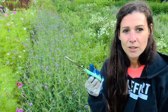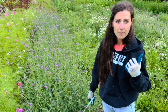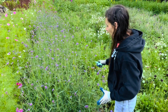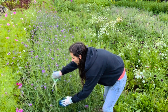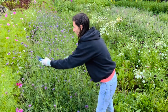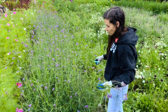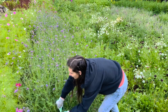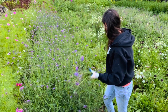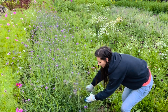All right, so up next is the verbena, this little purple one. I do the same thing as we did with the scabiosa. I'm just gonna go way down, grab as many as I can, and just hack them off. Last year when I cut, I would follow one stem all the way down, but I realized it doesn't really matter. They will just keep growing like crazy, and there's just so many of them. So I just go in and chop them all down.